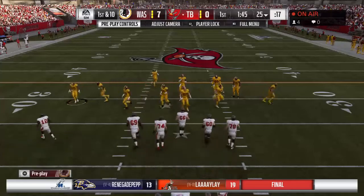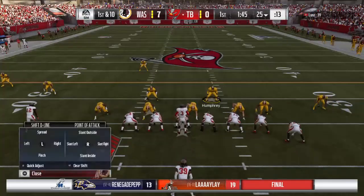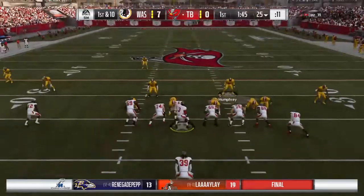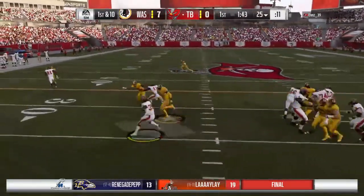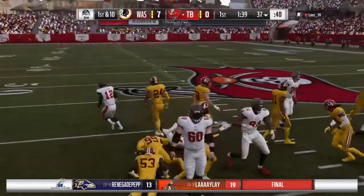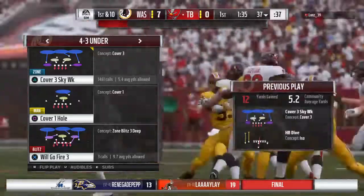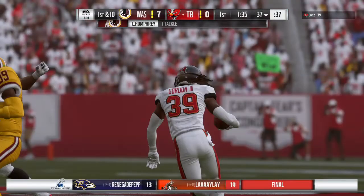Winston and the Bucs take over now, 1st and 10 at their own 25-yard line. Now a first carry for Melvin Gordon. And an alley to run. And he's taken down but able to slip across the 35. Nice way to start the drive, a gain of 12 and a first down.